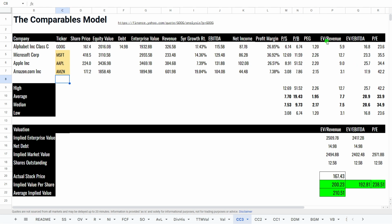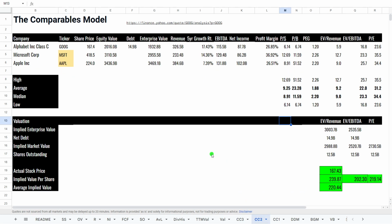Now let's have a look at these metrics here. These are the EV to revenue, EV to EBITDA, and PE. Lowest PE, lowest EV to EBITDA, and second lowest EV to revenue. We might actually look at Amazon without this, but based on these three companies as their comparison, it is undervalued with an average price of $210 a share. Now, if we were to take out Amazon and look at this sheet here, it actually puts it at a price of around $220 a share. So big growth expected based on the comparable company model.